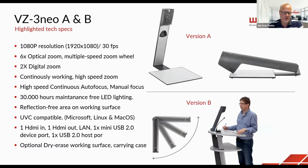This is the V63 Neo version. We have two versions of this, the A and the B. As you can see, this one is a little wider in range. It has 6x optical zoom combined with 2x digital zoom. The difference here with the A version is you also get a base plate as well. But you can see the form factor is the same. You have the metal housing combined with the calibrated fixed light source and camera as well.